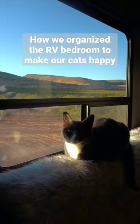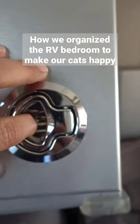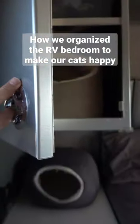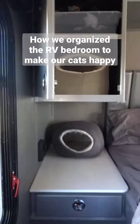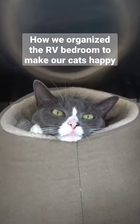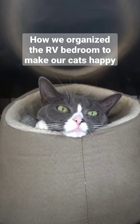Our other kitty, Penelope, has two spots. One of them you can see next to the bed. It's a little cave bed. The other one is hidden right above it. We usually keep that cabinet door open so she can go in and out as she pleases. We rescued our cat Penelope from a hoarding situation, and she's always been the kind of cat who enjoys multiple hiding places where she can have her alone time, just like her mom.